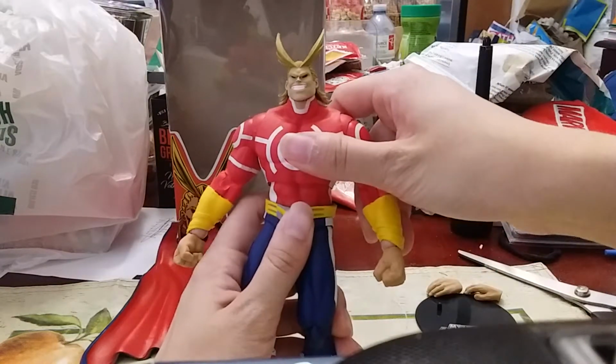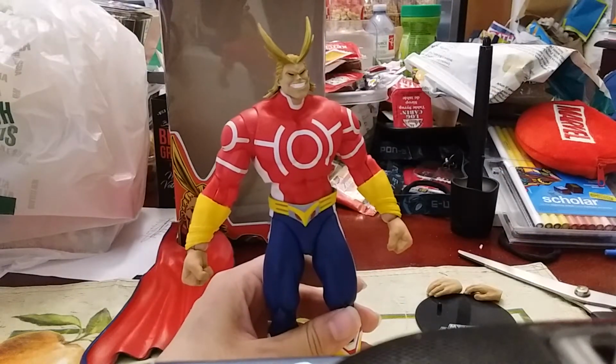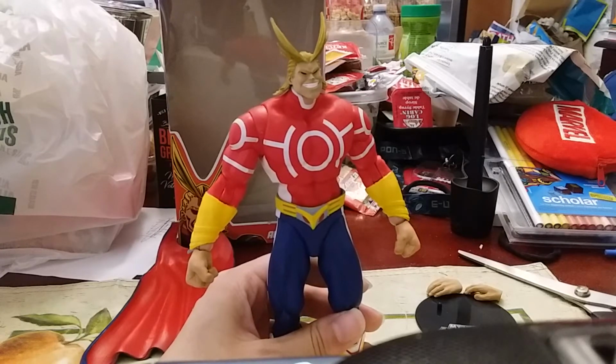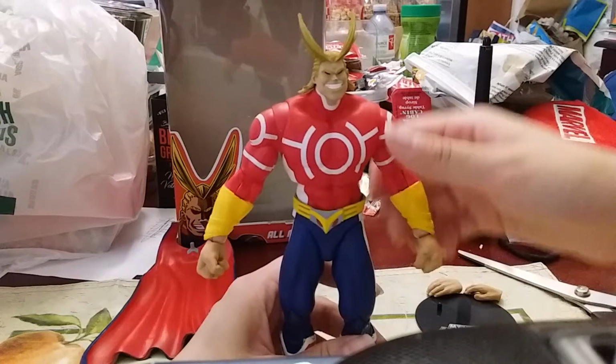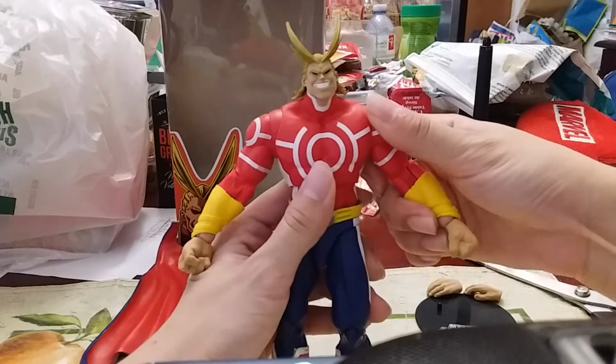My Bakugo came with an issue where he was missing a grenade on his belt, and the grenades are not detachable. They're just there. So someone in the manufacturer, like the warehouse, did not stick on a grenade. So that's okay. It's like a minor detail, but it still kind of bothers me.